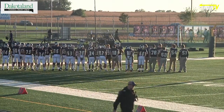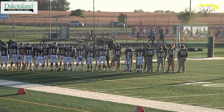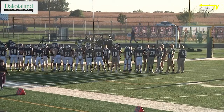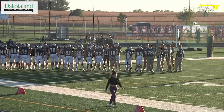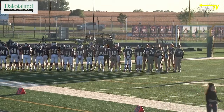You're going to see a 6'3", 219-pound sophomore quarterback, Brenner Conrad, who does a lot of sleight of hand, does a lot of play action. And they'll do some options. So if you're Watertown, you really gotta stay contained, and you have to be disciplined in what your assignment is. Right, just keeping your eyes on your guy.